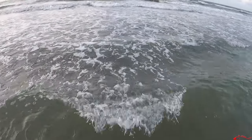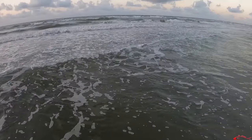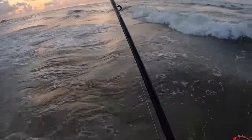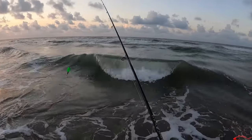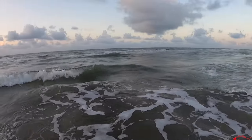Water clarity is not too bad at first sight. I'm about to my knees and I can still see my feet. But the story of the day is gonna be these waves. It's a nice chop. This is rough. This is very rough conditions for sure. This wouldn't be something ideally that I would look at and say, hey, I want to go fishing that. Not at all.